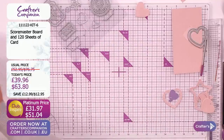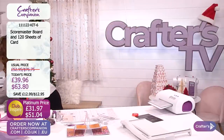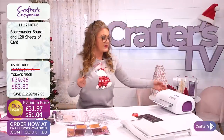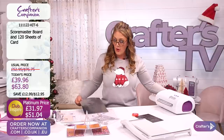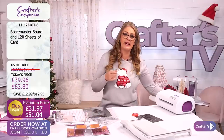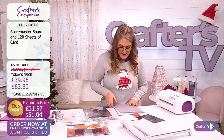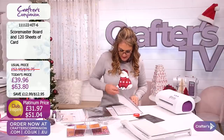Now, I find, I don't know if you agree, acetate cuts much better if you use your metal shim. Definitely. 100%. Always. I always use my metal shim when I'm cutting through acetate. It's just the construction of it. It just benefits from it completely.